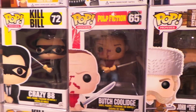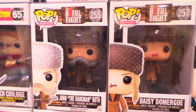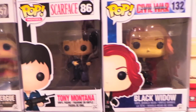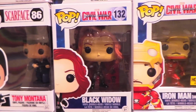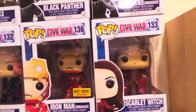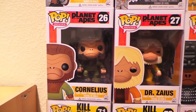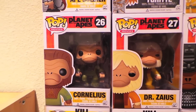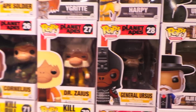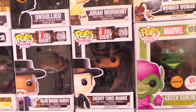Here's Butch Coolidge from Pulp Fiction, the Hangman, Daisy Domergue, Tony Montana, Black Widow, Iron Man Unmasked from Hot Topic, and the Scarlet Witch. These Planet of the Apes Pops make me laugh every time I see them. I mean, look at them. Look at those monkey faces. Cornelius, Dr. Zaius, General Ursus, and Major Marquis Warren, Sheriff Chris Mannix.